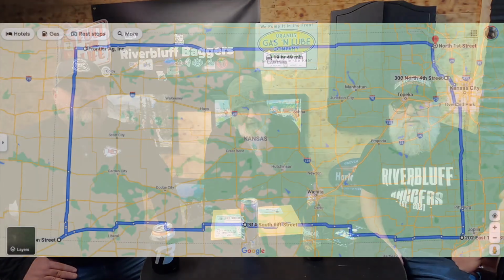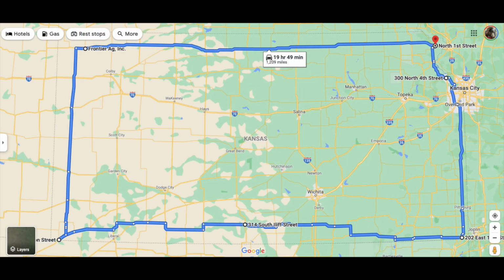I'm going to talk a little bit about the Iron Butt, the ride around Kansas. The route we took for the ride around Kansas is an established route by the Iron Butt Association. We started in Troy, Kansas, made a stop in Leavenworth, then down to Baxter Springs, across the south side of Kansas, down to Elkhart, Kansas, up to Burn City, and then back over to Troy again.